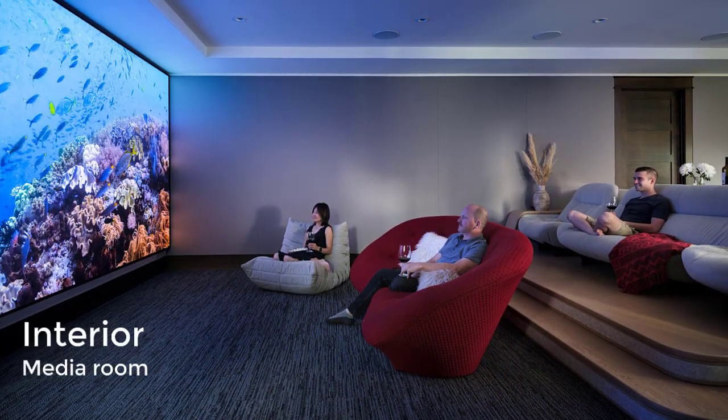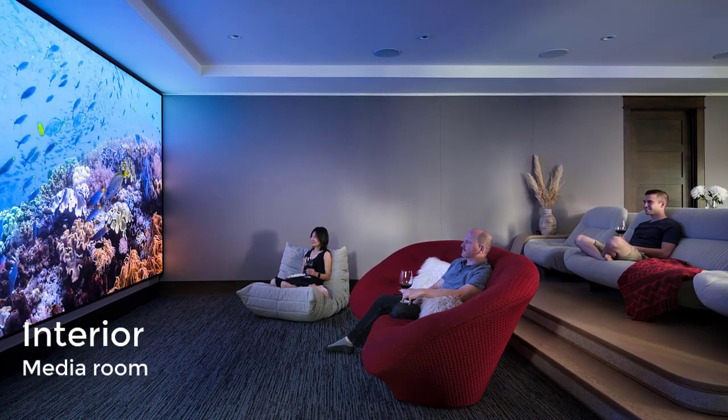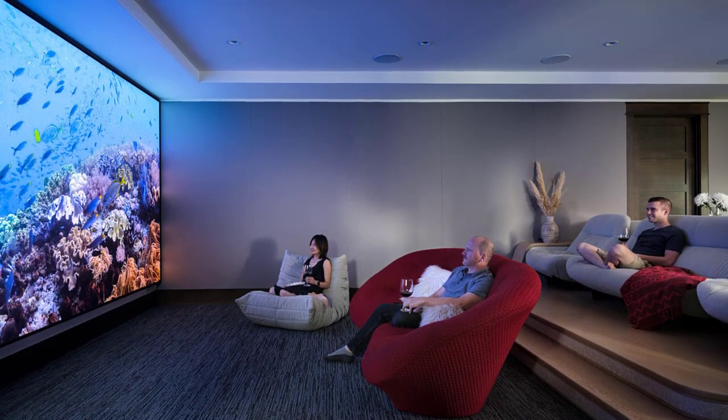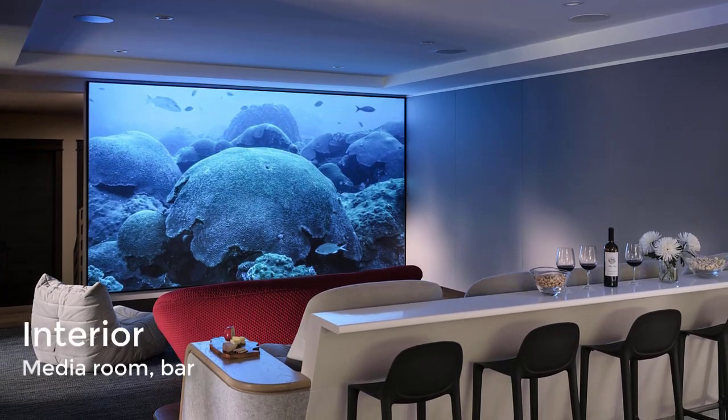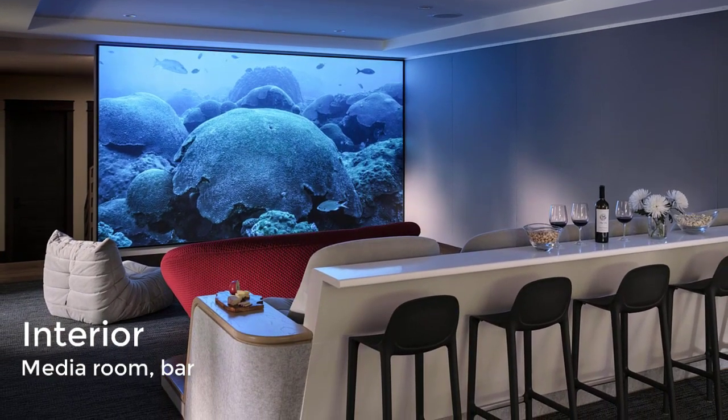Traditional furniture is arranged on a custom tiered platform in lieu of typical home movie theater type seating, to make the space feel homier and more comfortable. The backside of the viewing platform features a bar with additional seating.